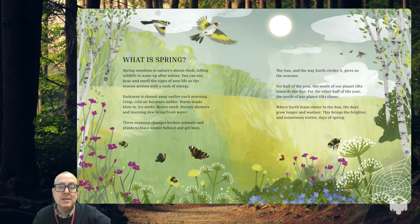Spring sunshine is nature's alarm clock, telling wildlife to wake up after winter. You can see, hear and smell the signs of new life as the season arrives with a rush of energy. Darkness is chased away earlier each morning. Crisp, cold air becomes milder. Warm winds blow in. Ice melts. Rivers swell. Stormy showers and morning dew bring fresh water. These seasonal changes beckon animals and plants to leave winter behind and get busy.